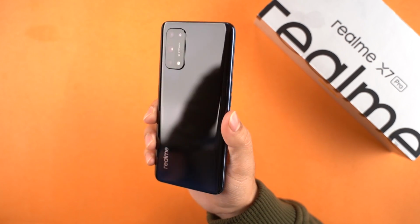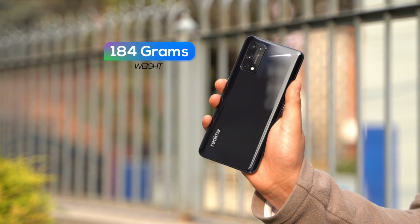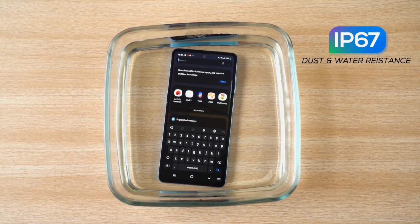It has rounded corners that aid in the grip, but the caveat here is that it looks really ordinary, especially this mystic black color variant that I have with me. It's as if you're holding a $200 phone rather than something that costs $400. But keeping the looks and ergonomics aside, the Samsung Galaxy A72 also comes with IP67 dust and water resistance, which is something new on a non-flagship phone, thereby earning an edge in the design aspect.